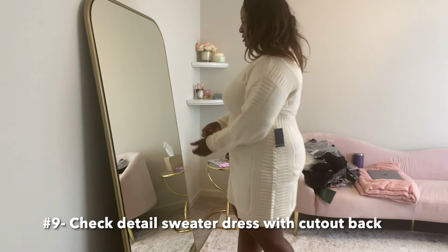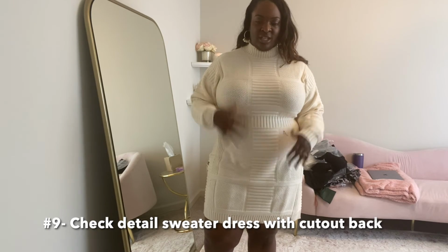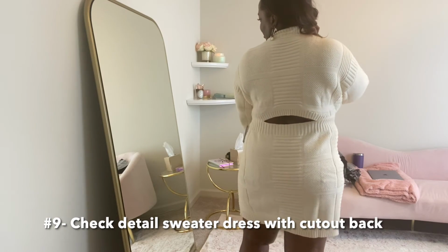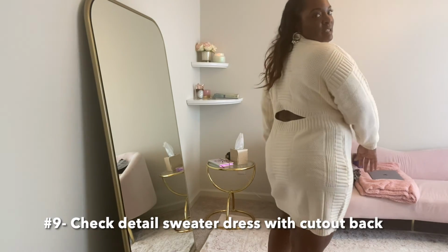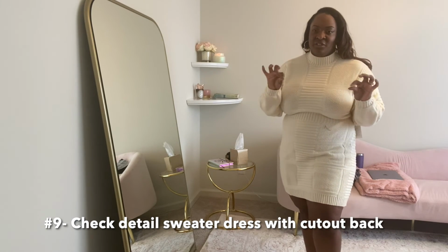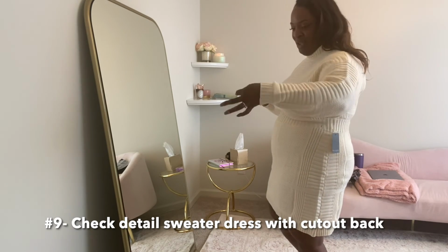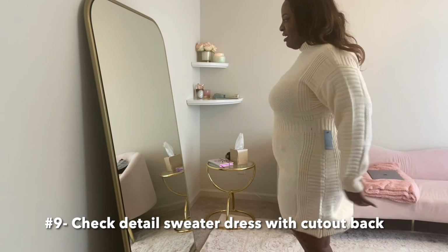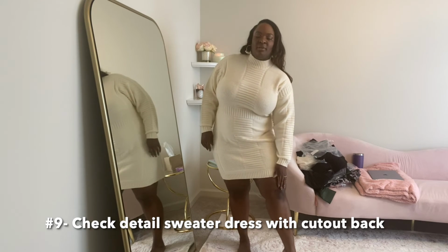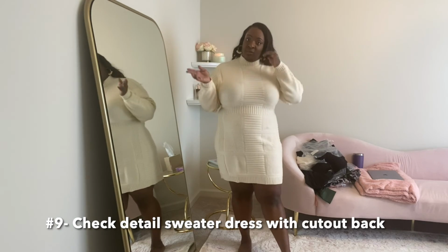It's so cute. So it's cream, and it's more of a turtleneck, and I'll show you the texture up front, but then look at the back. I just think that is so cute. I told y'all, I just love when there's a little detail, especially a little sliver of skin, especially on the back. Oh, I just live for that. I think this one's so cute, and it's really flattering. A good length, a little bit above the knee, so this would be cute with over the knee boots or tights and anything really.